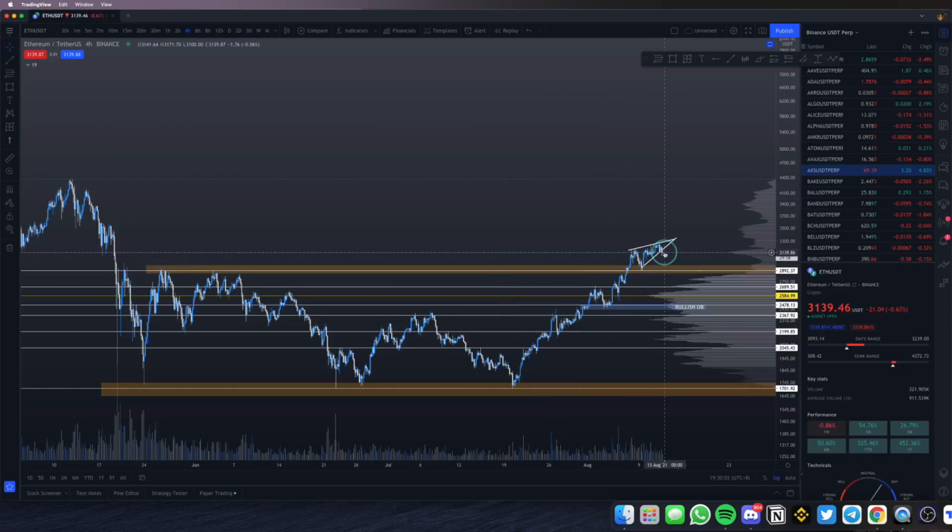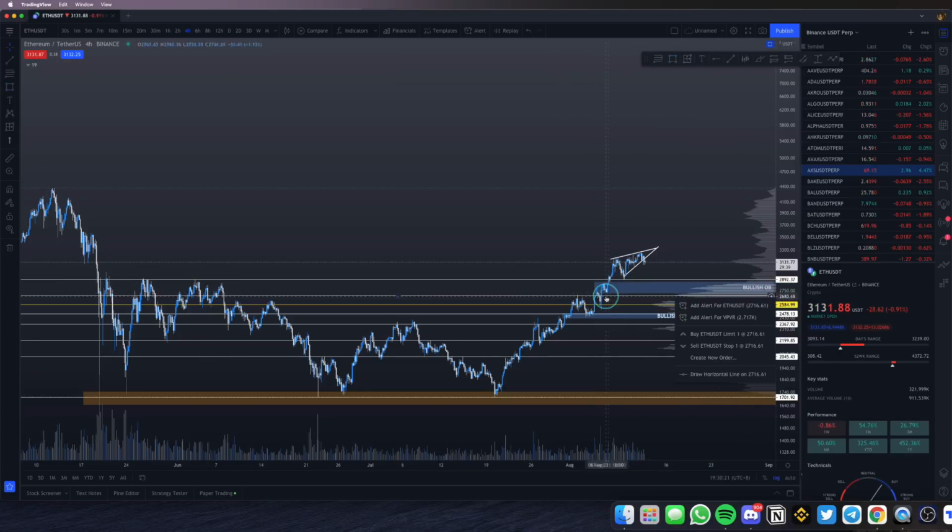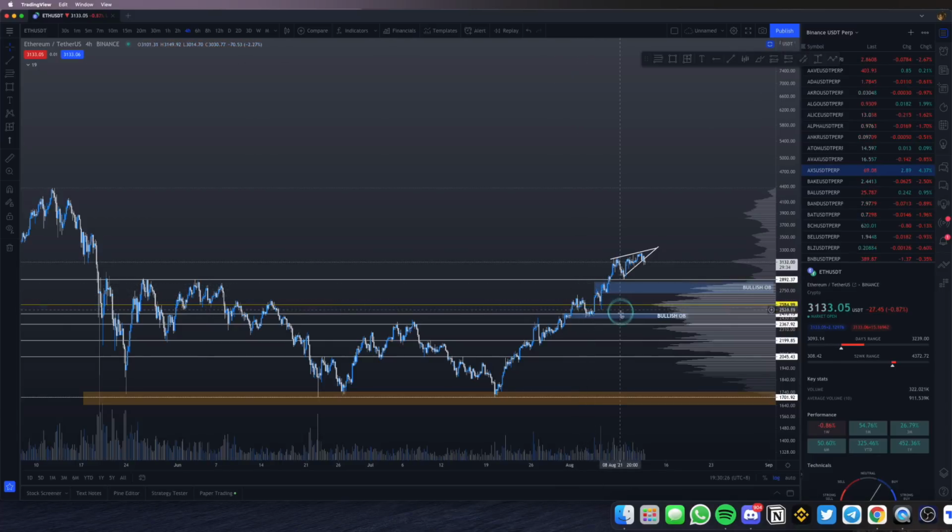So does this mean that this is the end of ETH and it's just going to pull back really, really hard? No. So let's discuss what levels we are going to want to be looking at for Ethereum should we get a pullback. Right off the bat, I'm just going to bring up the bullish order blocks. If Ethereum does get back to this level right here, take a look at the bullish order block there. And if you don't know anything about order blocks, all they are is untapped areas of liquidity.